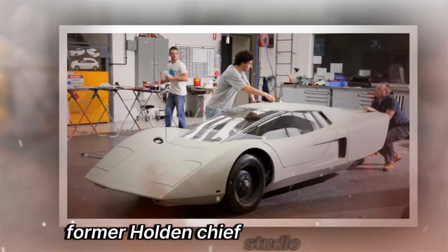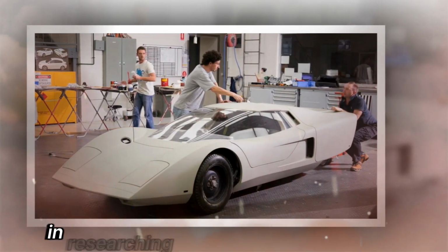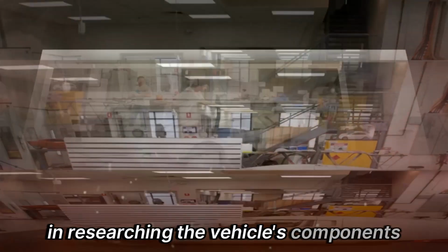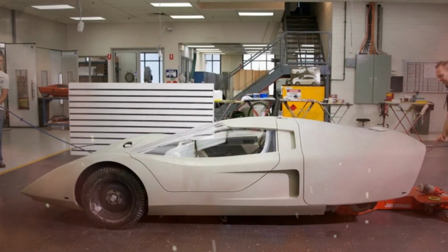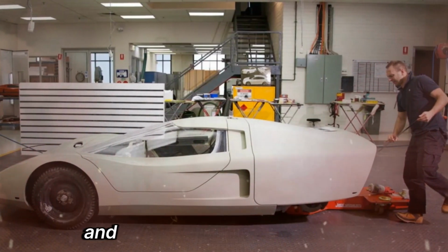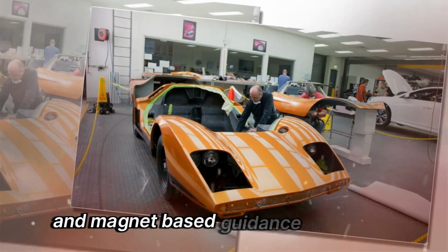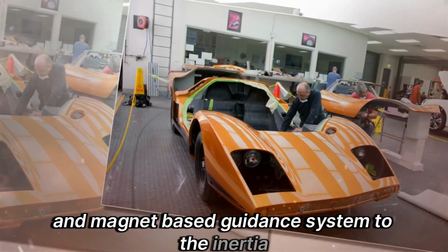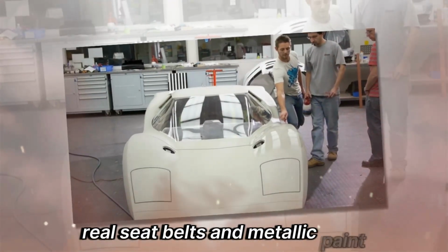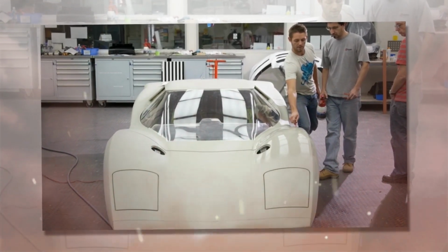Former Holden chief studio engineer Rick Martin led the modern-day Hurricane team in researching the vehicle's components, systems, and history. "There are some genuinely remarkable ideas and technology in the Hurricane," Martin said. "From the automatic air conditioning and magnet-based guidance system, to the inertia reel seat belts and metallic paint, this was a car that was genuinely ahead of its time."